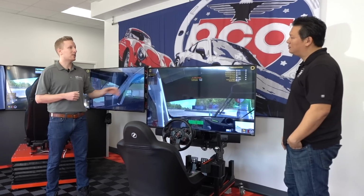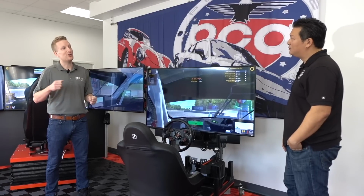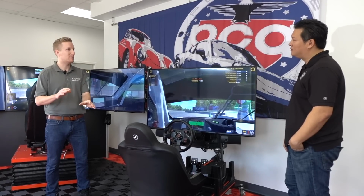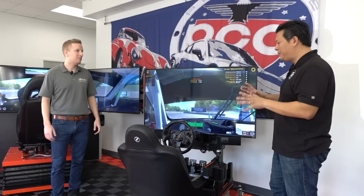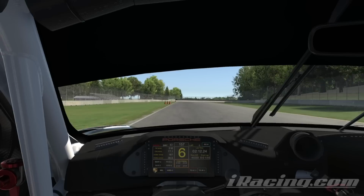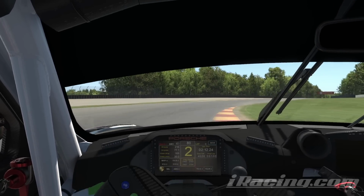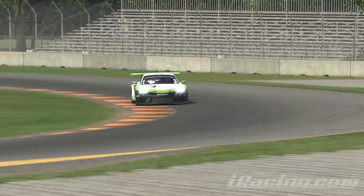We can actually do that on the software side so that not only are you learning tracks, but the car in the sim is behaving just like your real world car. And then you're learning your line around the track, your braking points, your steering inputs. So PCA sim racing, the primary platform is iRacing. Is that the case with your setup, or are there other software games or systems that you can use?